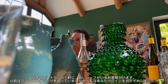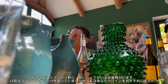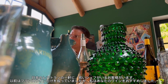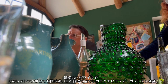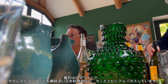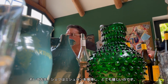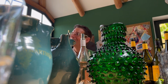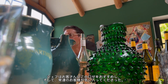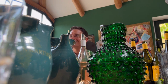So I have one customer, a Japanese restaurant. The chef is young, and they were dealing with French wine only before, but I recommended your wine, and they started with the rosé first. That restaurant is very interesting, but they focus only on crab and shrimp. And last year he got 1 Michelin star, so I'm very happy. He, as chef, recommends this rosé to the customers, and the regular customers are loving it. Thank you. It's perfect for all of us. Yeah, a win-win situation for all of us.